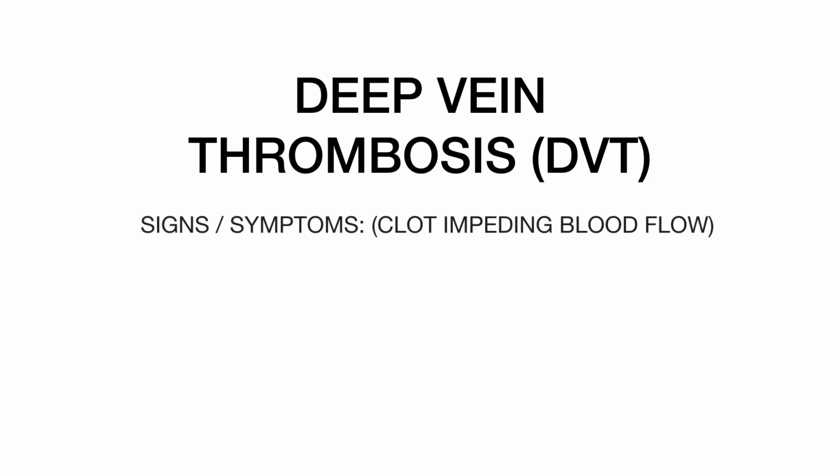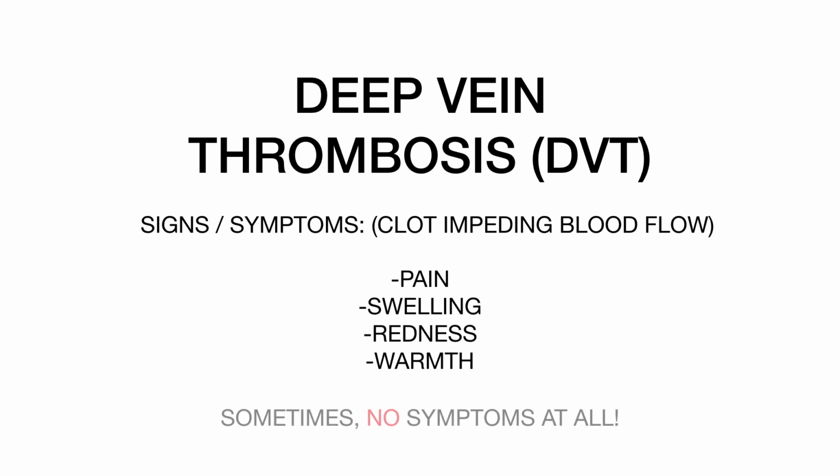You have to understand how they relate to what's going on. So, a clot is basically just a big chunk of blood just sitting there. Because of that, there might be pain, swelling, redness, and warmth at the site. However, remember this. Sometimes a patient may not have any symptoms at all. This is why labs are so important.